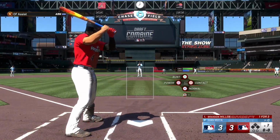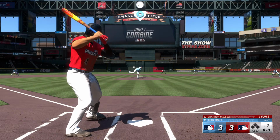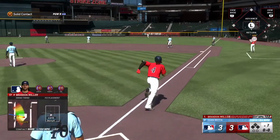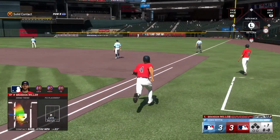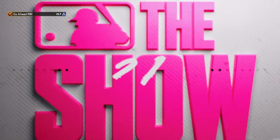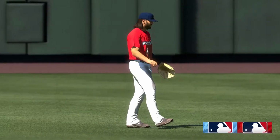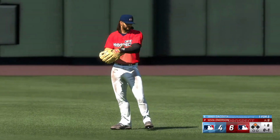Bottom of the 7th. And now the center fielder, Brandon Miller. Swing and a rocket. It's back there. And it's gone. Home run. And they grab the lead. It's 4-3. And here's the catcher, Jared DaCosta.